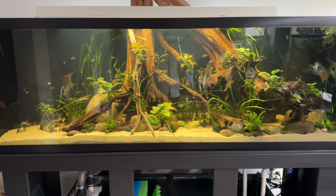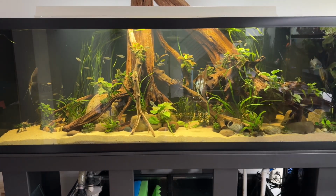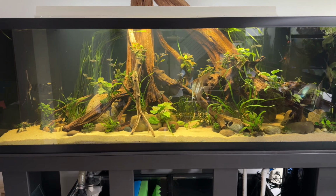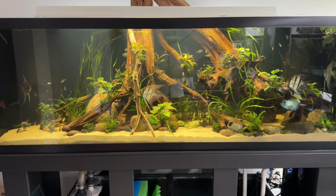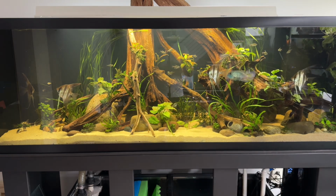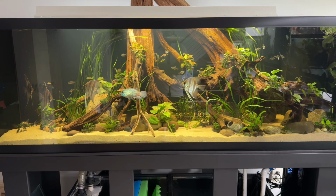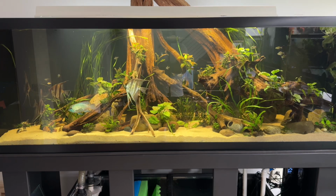I felt like the pumps just weren't getting enough circulation from the sides to the middle. So that's why I got that pump there, added it right in the middle, and it is doing its job wonderfully. You can see the leaves and stuff are moving around lightly, and the fish can still clearly swim right through. It's not blowing them around or anything. So, yeah, this is the 180.